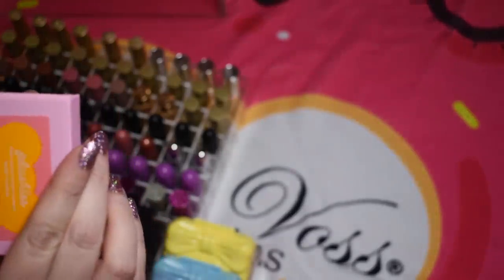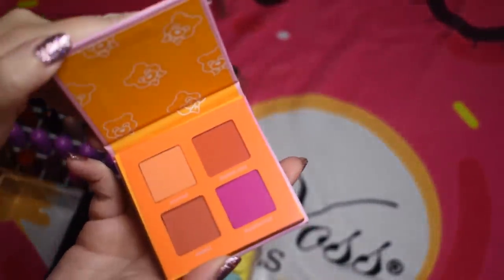And these are the Lime Crime plushies. This is Sweet Blends. And Fresh Squeezed.